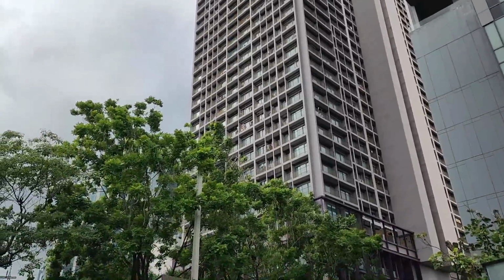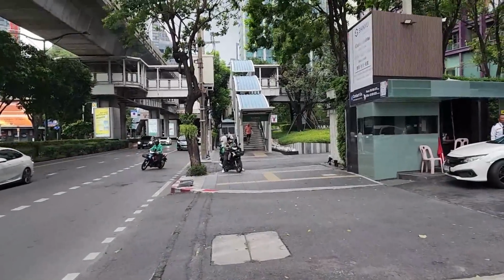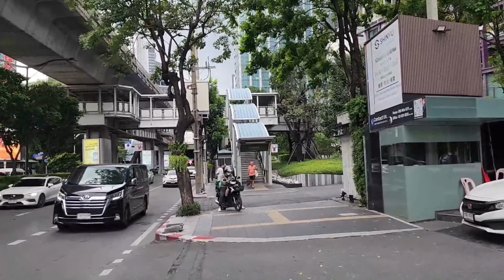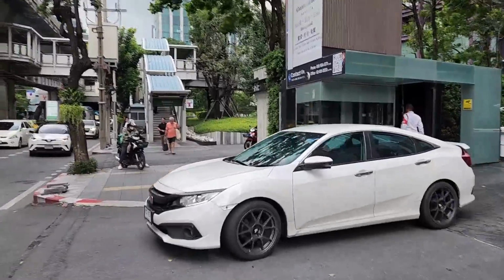And that one is the Noble Remix. The Noble Remix at the top. Is it top of Soi 36 or 40? I think it's Soi 36. That's going to be expensive.